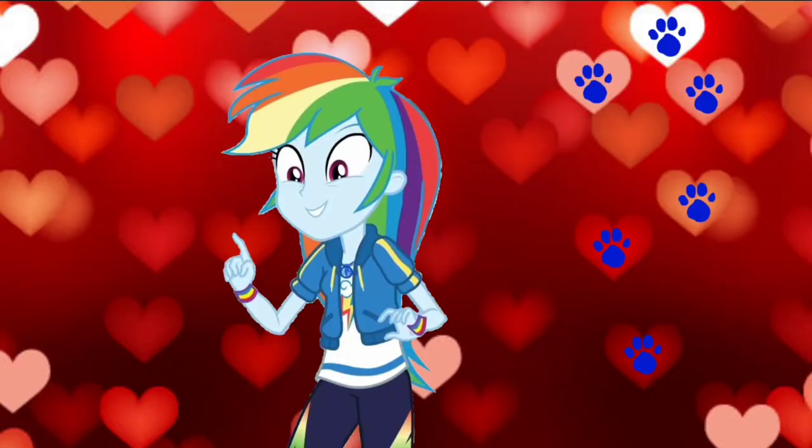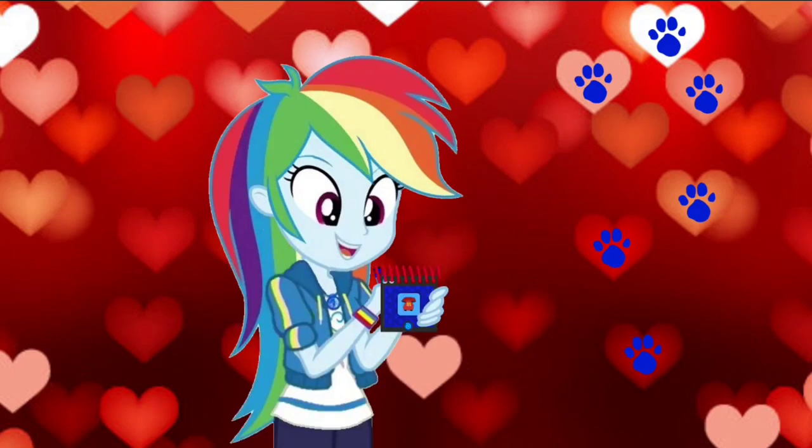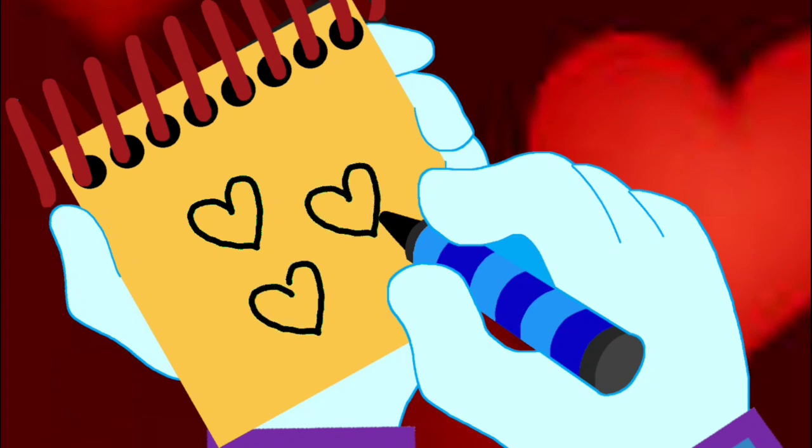You know what we need? Our handy dandy notebook. Our love day notebook, right. Okay, so these hearts. First, let's draw a heart like this. Then another one. And another. They're these hearts.